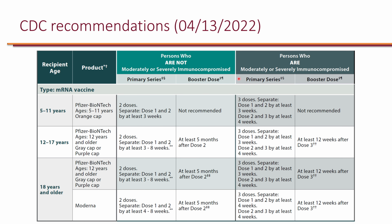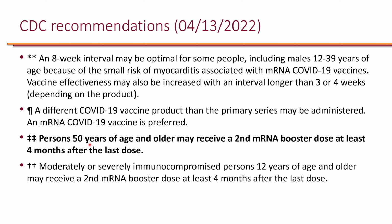Now, here are recommendations from the CDC. So for adults 18 years and older specifically who are immunocompetent, of course, the 2-dose primary series is recommended using mRNA as the preferred vaccines. And for boosting, at least 5 months after dose 2, it is recommended for everyone. And then, of course, we have these footnotes when it comes to boosters. So essentially, persons 50 years of age and older may receive a second mRNA booster dose at least 4 months after the last dose is the latest recommendation when it comes to the 4th dose.